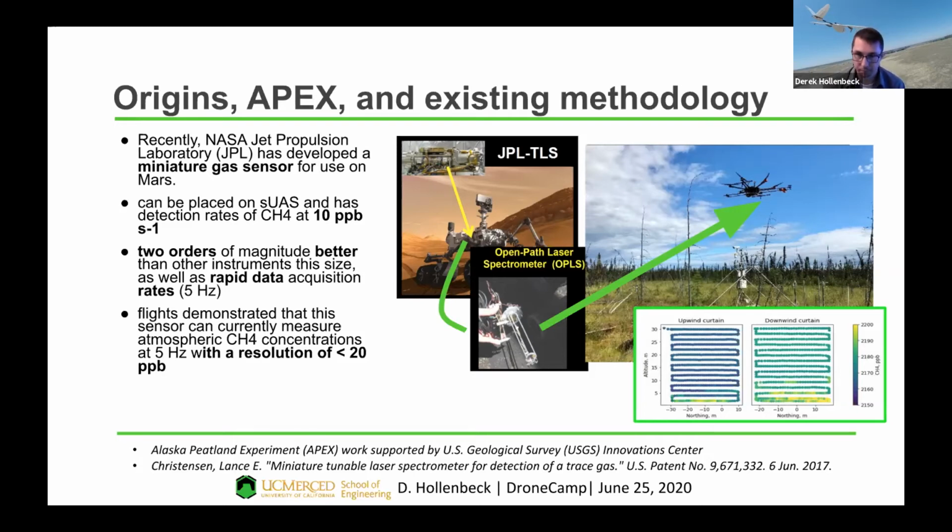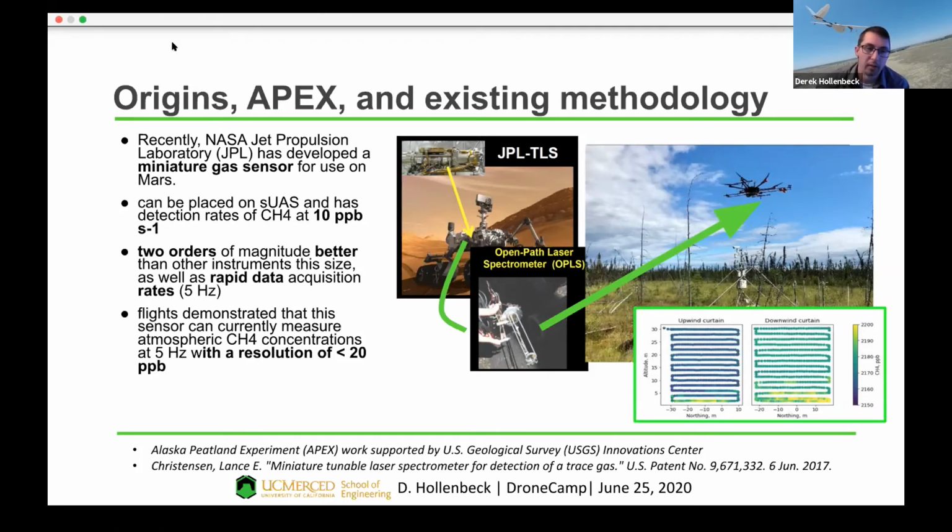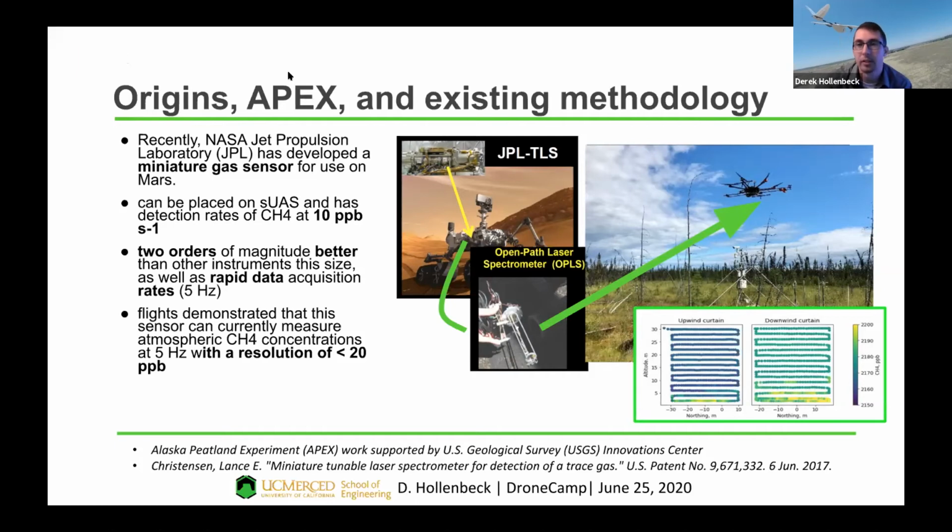And when we applied this to the Alaska peatland experiment, which is the image shown on the right, we can fly these upwind and downwind curtains, which is basically raster scanning vertically. We can measure the emissions coming from these sites. Although the downside is that we depend on the atmosphere being very stable and not changing, and this is not the case. It never really behaves well. The next slide, please.